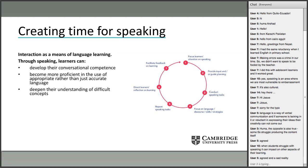It'll deepen their understanding of difficult concepts. So this is to do with procedural knowledge and procedural memory, and if we have time for speaking included in the classroom, the process of performing the language can deepen their understanding of difficult concepts. It also expands their analytic abilities in that they're evaluating and analyzing in real time in response to the information that's being presented to them in the class.